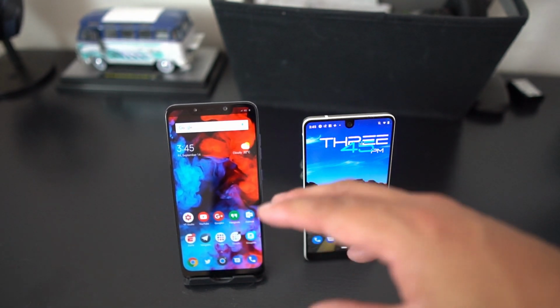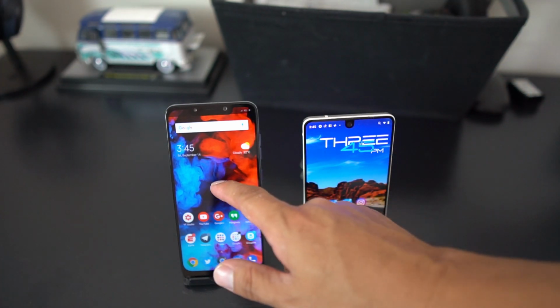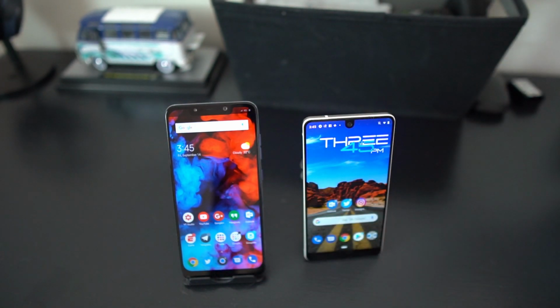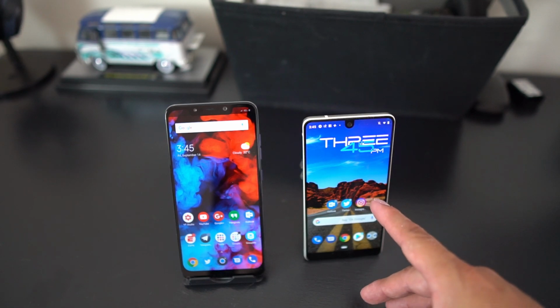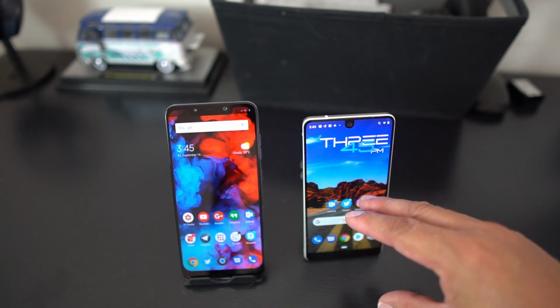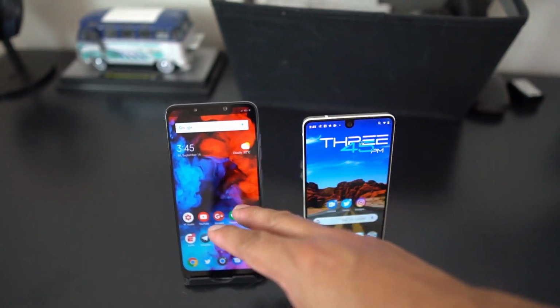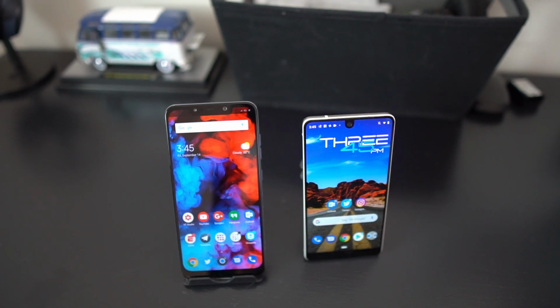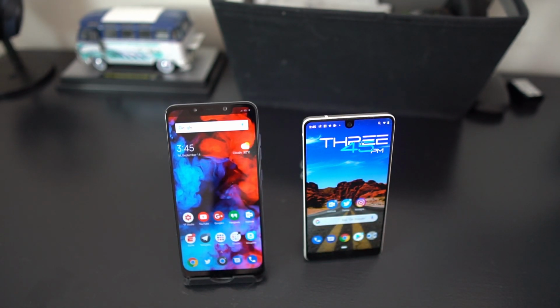As far as the Pocophone is concerned, it's rocking that 845 Snapdragon, 6 gigabytes of RAM, 64 gigabytes of onboard storage. Now the Essential comes in at, not too shabby, 835 Snapdragon processor, 4 gigabytes of RAM, 128 gigabytes of onboard storage. Now the Pocophone has an SD card slot where the Essential phone does not, so you can go up to 256 on here, but hey, who's complaining?